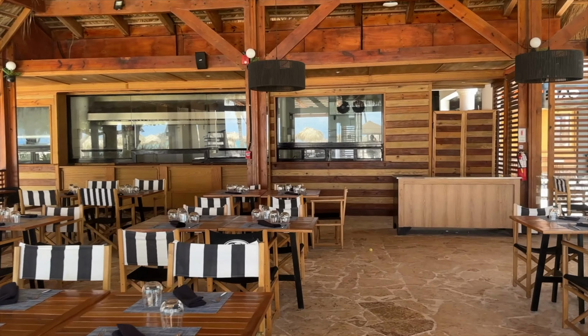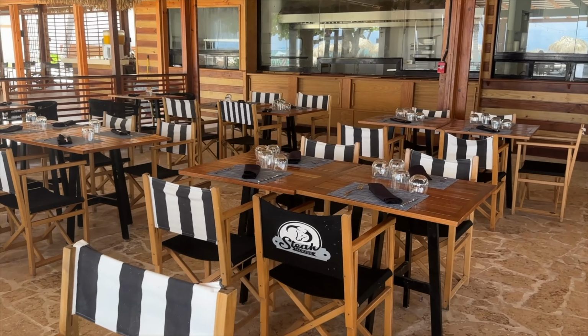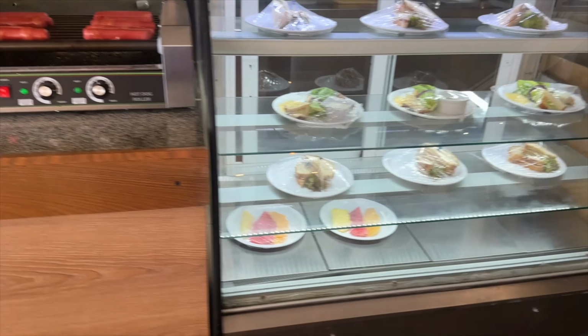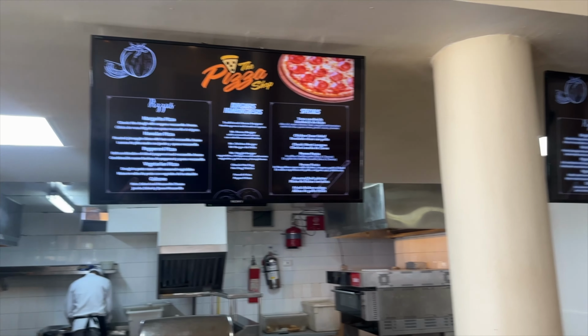That's the inside. And then just next to us, there is a little walk path. This one here, where you find the pizza place. Here you can have hot dogs. Some sandwiches are already made, you just have to grab them. And then of course, there is pizza.